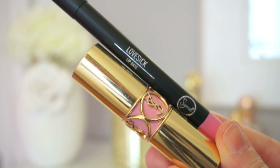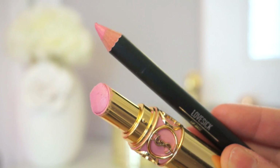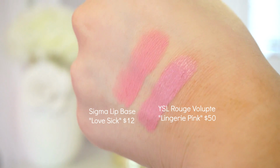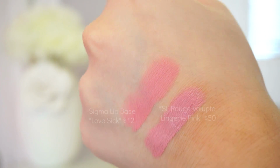The alternative that I have for it is the Sigma lip base in the shade Lovesick. The only difference that I find between the two is obviously the formulas are different. This is more matte. This is very creamy. Extremely creamy. The packaging on this is so luxurious. That's an obvious difference. In terms of the color, the difference is that the Sigma one pulls a little bit more peachy pink, whereas the YSL one doesn't really pull that. But I feel like they are pretty good alternatives.